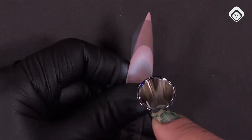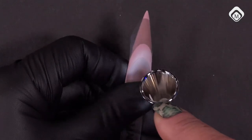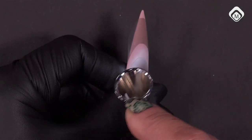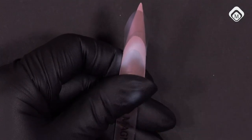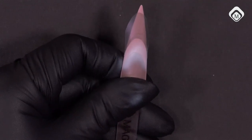Yeah, that is cool. You're really focusing on the outer line of your AirNails stencil. That really needs to be white. Now the corners of the smile line, so it's really okay.